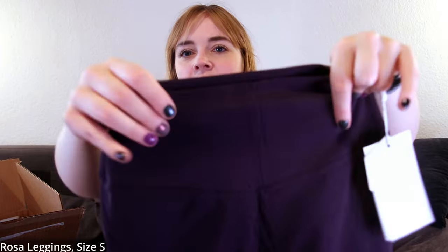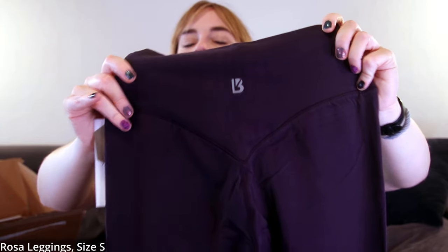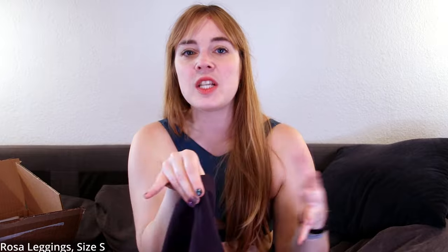I think they call this the ultra high-waist style, basically. No front seam, no top seam. You have a slight dip here in the waistband. It's nice and wide as well. And then in the back, you just have a nice deep V to flatter those glutes. No side seams, no nothing. So really not a lot of detailing, just a very simple legging.